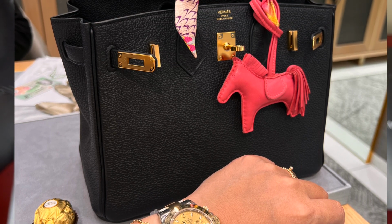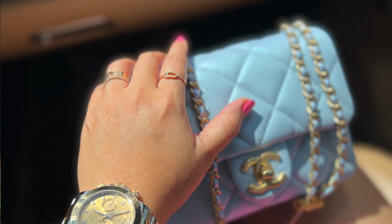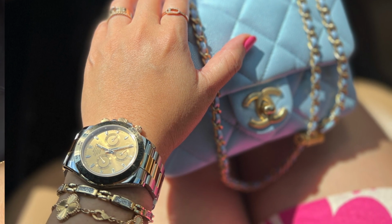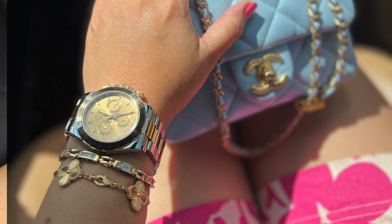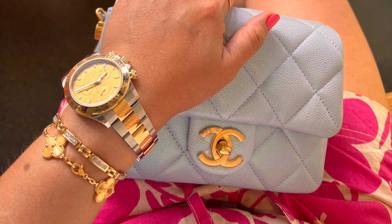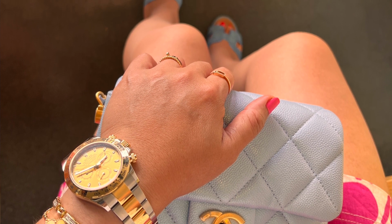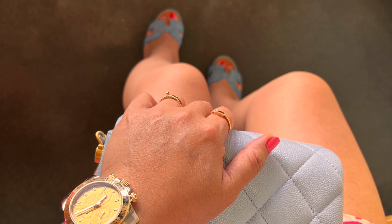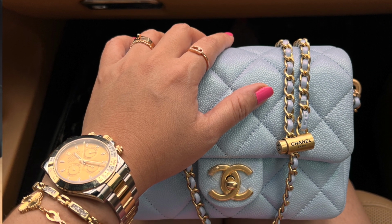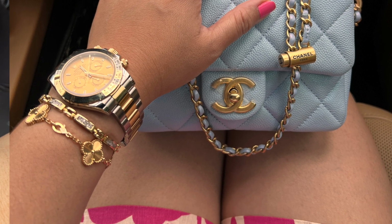So I told the SA, yes, the champagne dial, absolutely, I'm taking it if it's available, because she told me the store would get a shipment today, and if the champagne dial was available, she'd let me know. I said, I'm waiting. Then about a few hours later, she called and told me, yes, there's a champagne dial timepiece here waiting for you. And so that's how we got the watch.